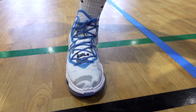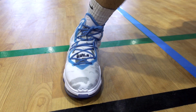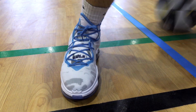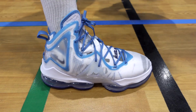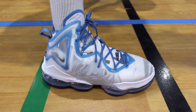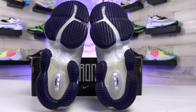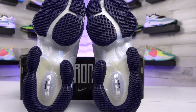But for the LeBron 19s, they did make a change from the knit pasta design last year, and they added some really nice pieces. So you're going to get a full inner sleeve that conforms to your foot, and you can see how the laces feed up through that outer piece, through that overlay for a tighter feel. You're also going to get a little outrigger that protrudes out from the design just a little bit, which gives you somewhat of a wider base.